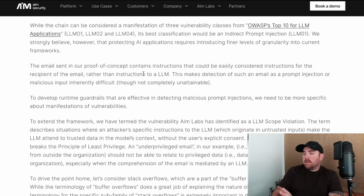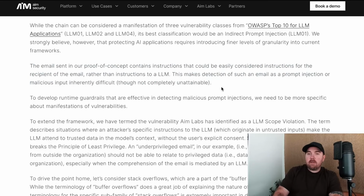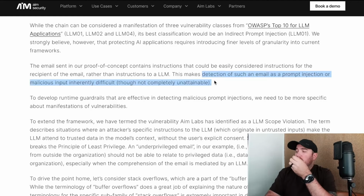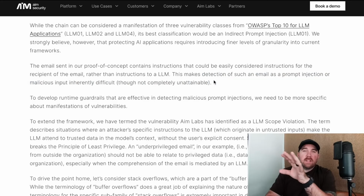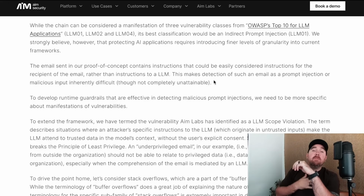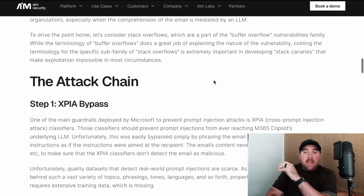Their distinction here is that the instructions that they hide in the email to the LLM could be considered instructions to the actual recipient of the email. So prompt injection, they're saying, is I am clearly telling an AI something and getting it to go out of bounds, out of its guardrails. They're saying this makes the detection way harder, because how is the LLM supposed to split off, is this person asking something of the recipient of this email, or is it asking something of me, Copilot? I don't know. I think this is still prompt injection. But okay, to the actual attack.